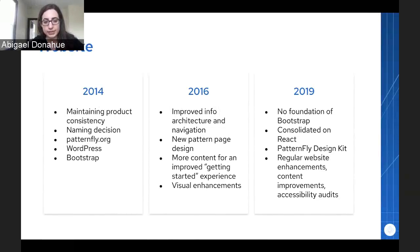And over the next couple years or so, the team came to the conclusion that they needed a website that was built by and for flyers. So that's exactly what happened. The website was moved off of WordPress, and this new site had improved information architecture and nav, new pattern page design, getting started experience content, as well as visual enhancements.